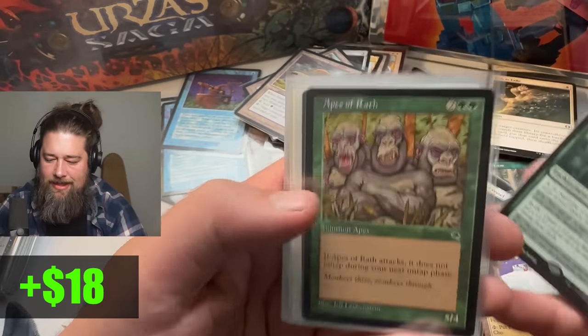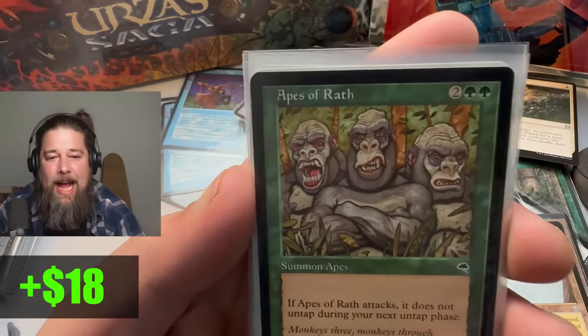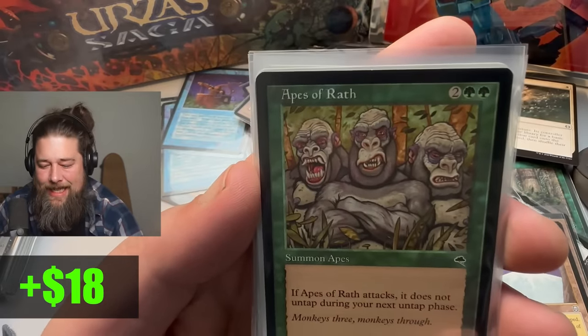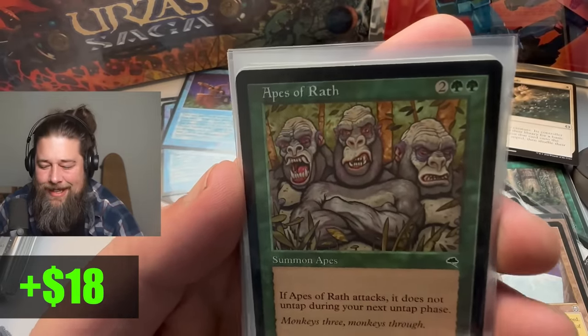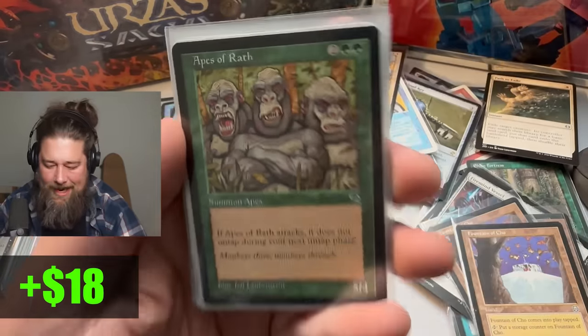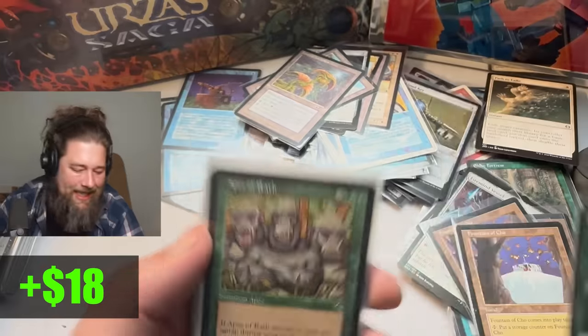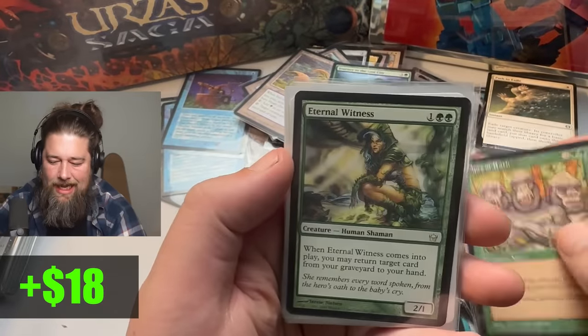Some dice rolling action. The Apes of Wrath. I think Monkey is the most underrated creature. Just look at the best art in Magic. You've got monkeys doing stuff in the background of the art. You've got these grumpy ones just kind of hanging out. So good. Not worth anything.